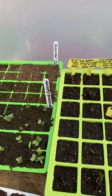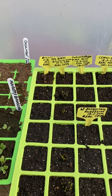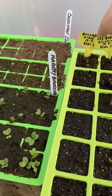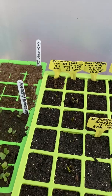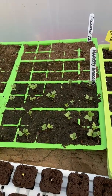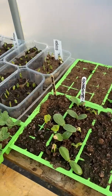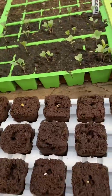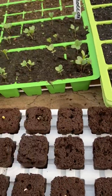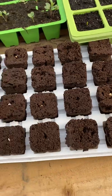There's a good crop of bunching onions there, and Bulgarian giant leeks. And then we've got broccoli there and courgettes. And then I planted these the other day, red radishes, which are coming up. Something different, we haven't used these before.